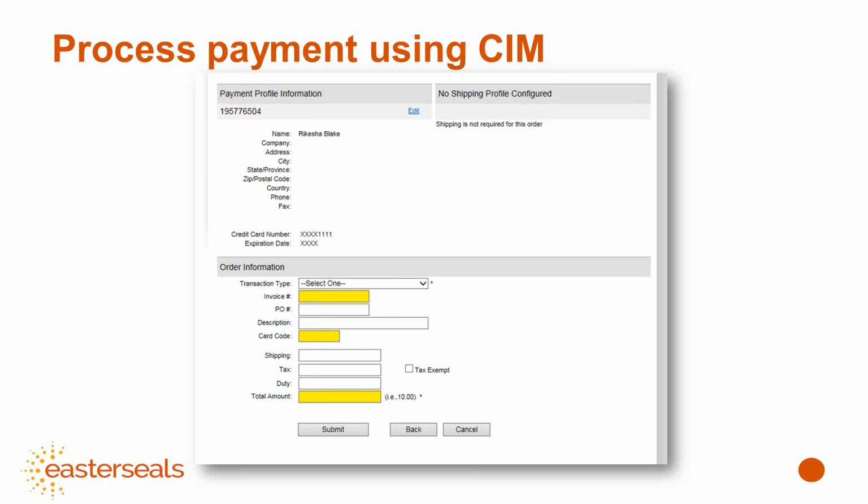And then you put the amount and you select submit. This is going to process the card, and it's going to throw it into that transaction detail section that I'll be showing you later, without you having to go through all the other nuances of processing a card.